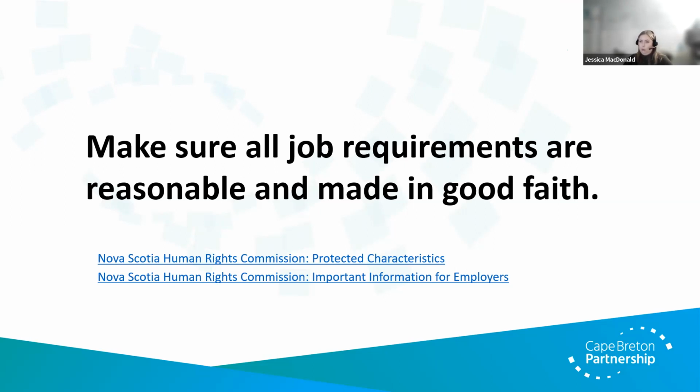So if you want to know more about that, I would highly suggest that you click on these links. The protected characteristics go through all the things in Nova Scotia that we can't discriminate against.